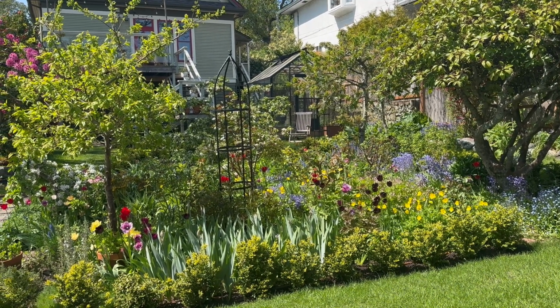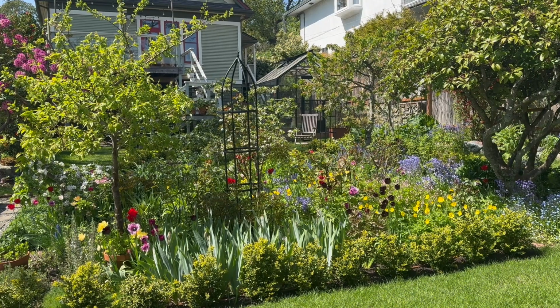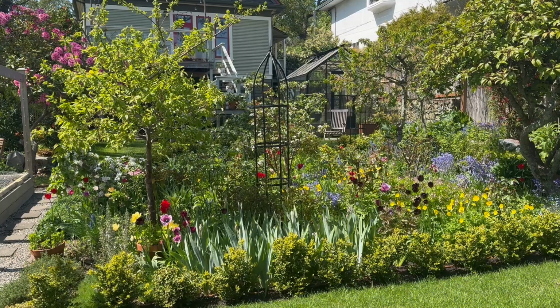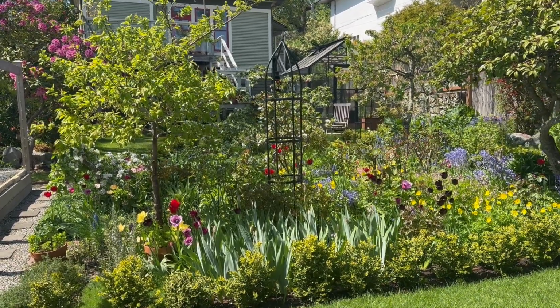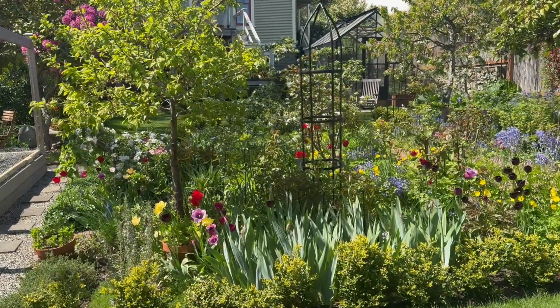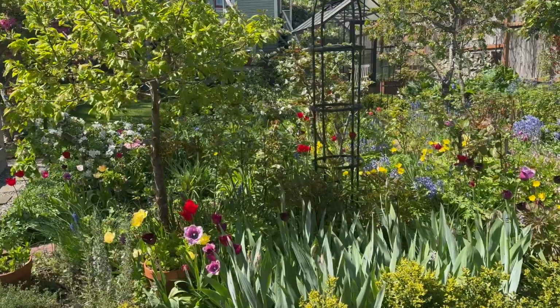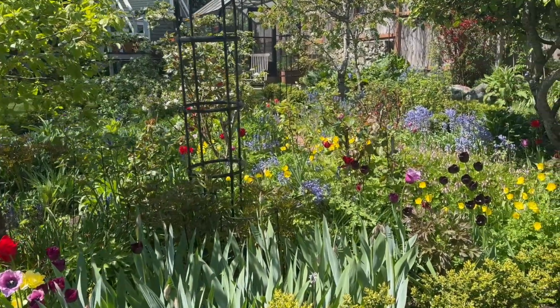Welcome to April at Manor Garden here on the southern tip of Vancouver Island in Canada, Zone 9B. And it's such a beautiful time of year. Everything's just getting ready to bloom. And we've had a beautiful show of tulips and daffodils. So I thought I'd just do a really quick tour of what's looking really good in the garden right now.